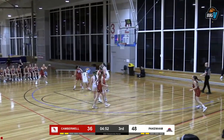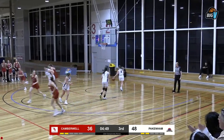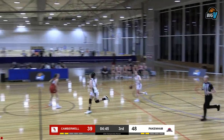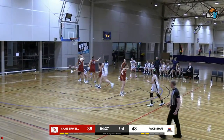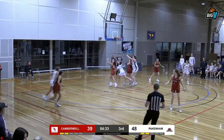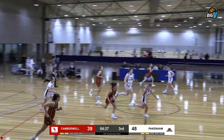Fagan aggressive again. Kick out, Fife left wing three, drills it. First made three of the game for Camberwell. It's taken 26 minutes of action, but they finally hit a shot from outside the paint. I think something we probably overlooked was just how important Fife's presence is on this court. When she had those three early fouls and subbed off the latter part of that second quarter, I think Camberwell really missed her presence. Fagan again pushing the ball.